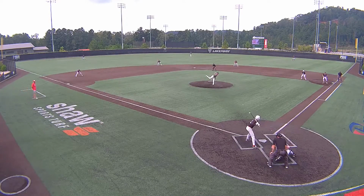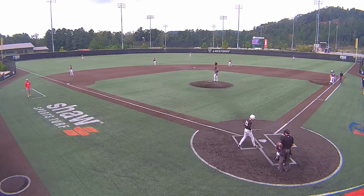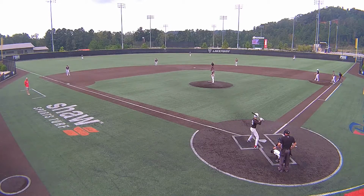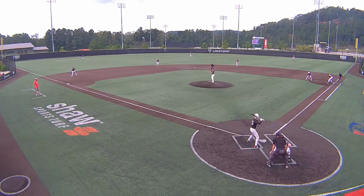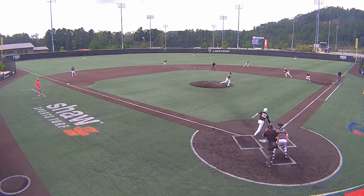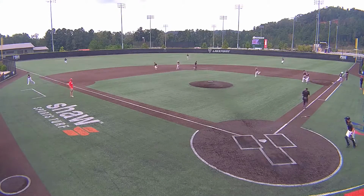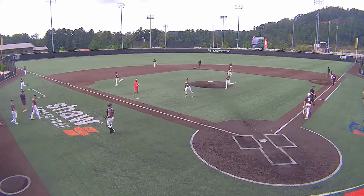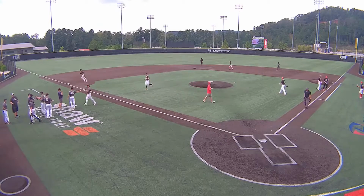1-0 pitch on the way, and that one in for a strike because that one came just inside. Hamilton over there at first with a pretty good lead. 1-1 pitch on the way, and that one's going to be slapped up and going to be an easy out for Team Elite Black, and that's going to end the inning. One hit, no runs, no errors in the top of the first, and we'll see what Team Elite Black can do at their first plate appearance here.